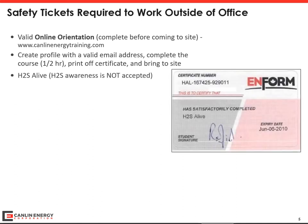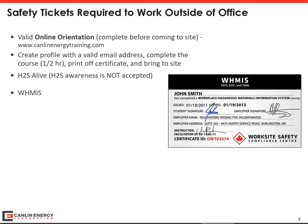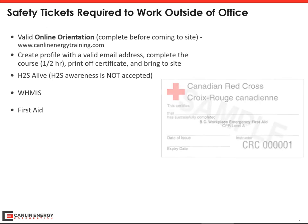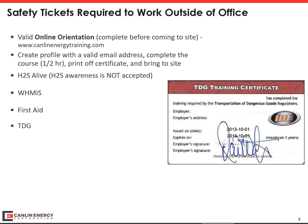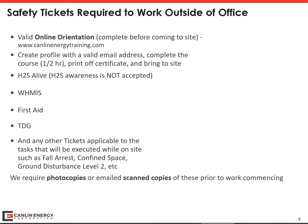HOS Alive, WMIS, First Aid, TDG, and any other tickets applicable to the tasks that will be executed while on site, such as fall arrest, confined space, ground disturbance, etc. We require photocopies or emailed scanned copies of these prior to work commencing.